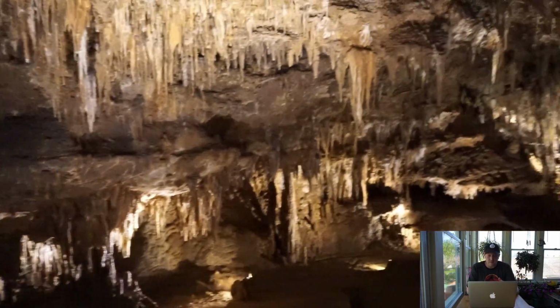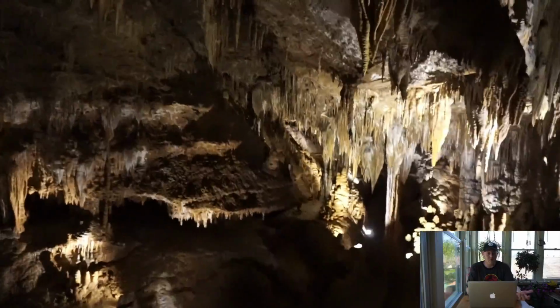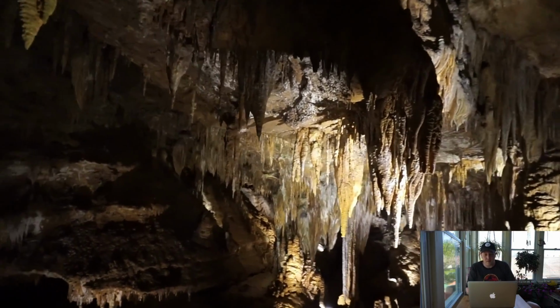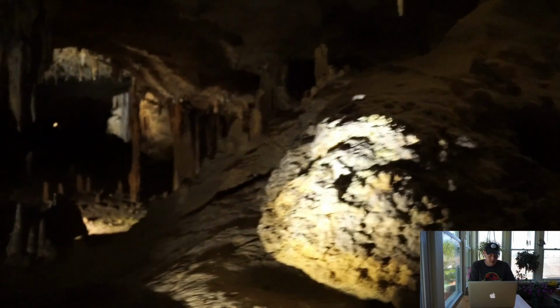There's all these railings and everything, so it's very safe. I can only imagine what it would have been like, going there on a road trip, say 50 or so years ago, without all these powerful LED lights and everything like that they have set up throughout the cave there.